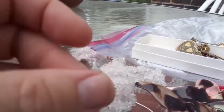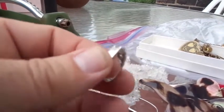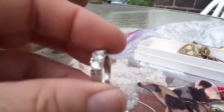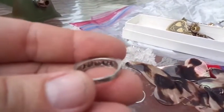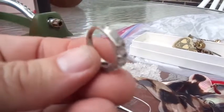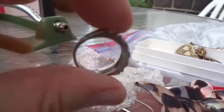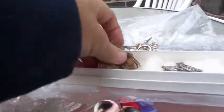So I think she'll probably want to get this tested. If we're lucky, it's white gold, but I really don't know. Look at the way the stones are set in there. You see that? They don't do that with normal rhinestones. It'd be nice if I found a good quality piece of jewelry, but I haven't. I mean, like, insanely good.